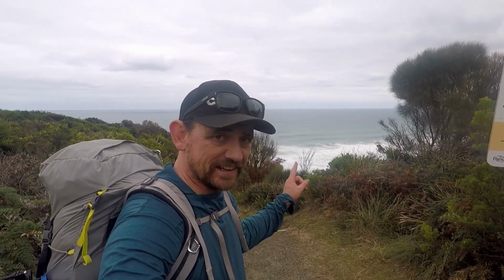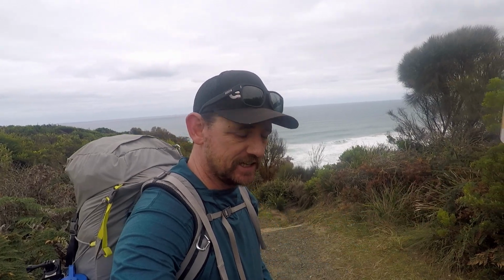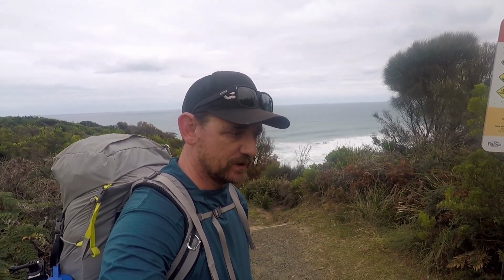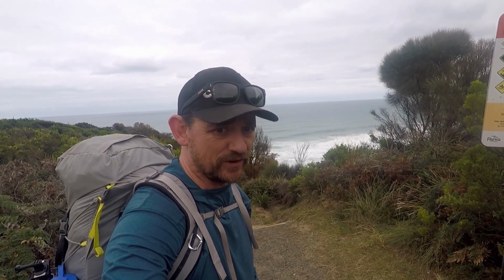Once again beaten by the high tide, so we're not going to get to see the shipwrecks on Wreck Beach, so we're going to stay inland, and we've got 3 k's to go to the campsite. Should get there about lunch, so making really good time.